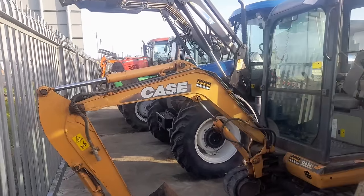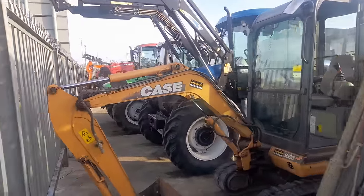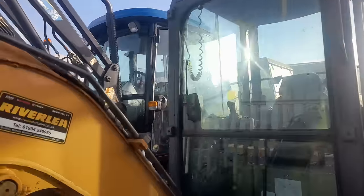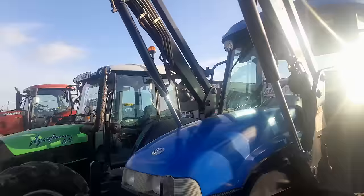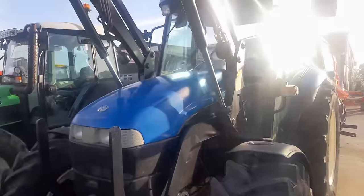Little Case digger. Nice digger, what is she? She's probably 2, maybe 3 ton. She's not a whole pile bigger than that. Nice ditching bucket with it, or grading bucket, or whatever you want to call it. And we have another Case, another New Holland. Is she a T? I don't know, is she a 115? You tell me.